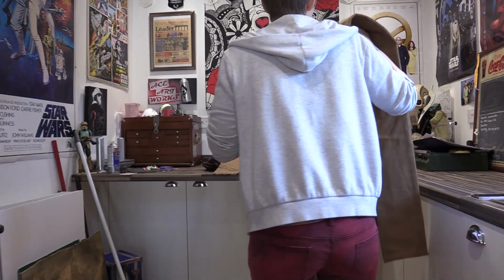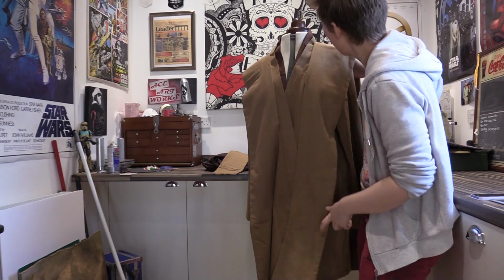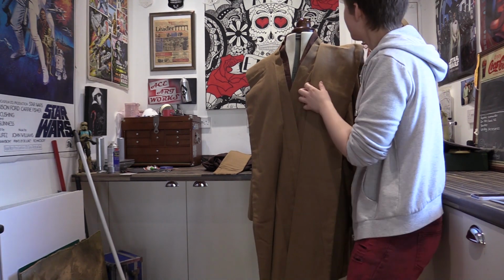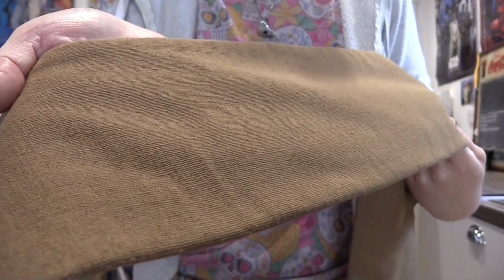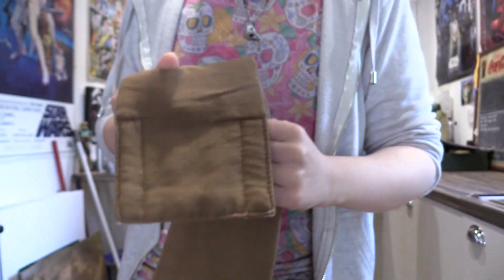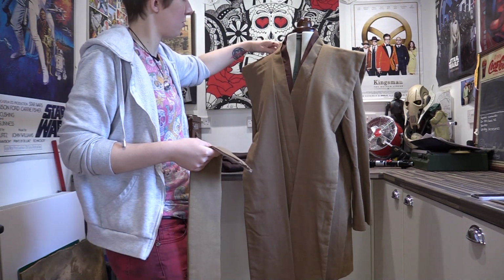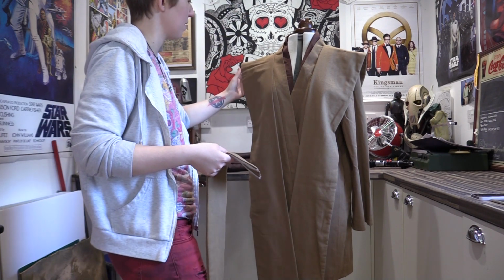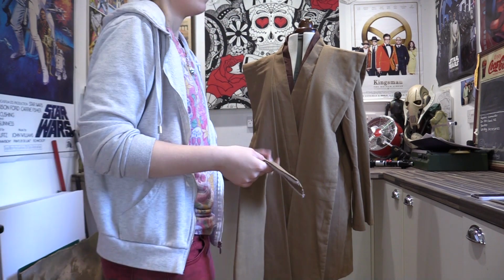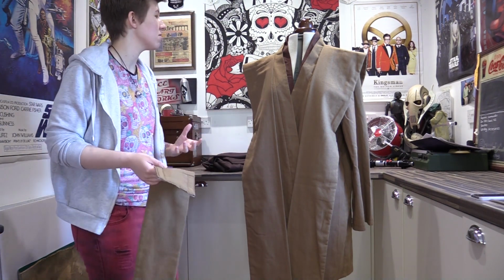But again, it all depends on your body size as well, because costumes are made to a standard size, but people are not standard size. So the actual material of this costume is like this canvas fabric. It's not too thick, but the way it's sewn together does have a nice bit of weight to it on the tunic. The one thing that I always criticize when it comes to branded costumes like these is they're usually made out of a really thin, cheap, lightweight material.